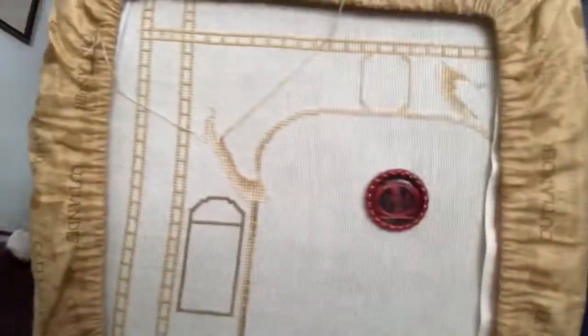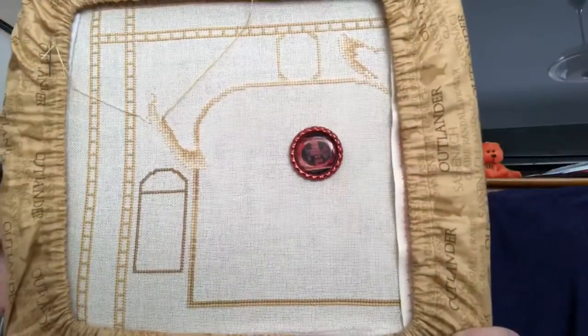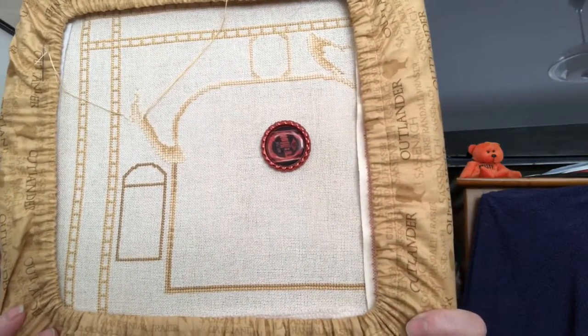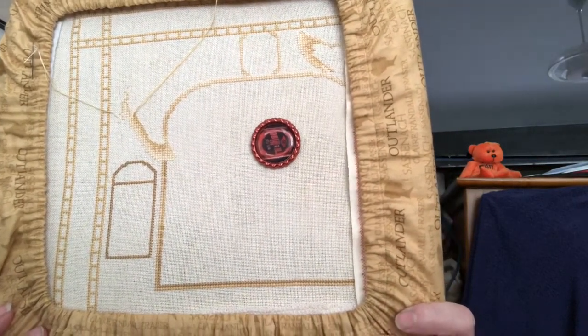But I'm probably not going to touch this till next month maybe. It's not in my plans for this month. So that's that one. Oh, and that one I started this year. That's just on 28 count even weave that I tea coffee dyed myself.